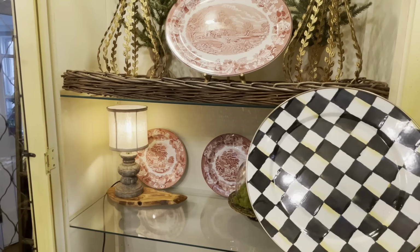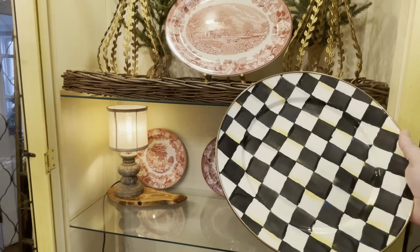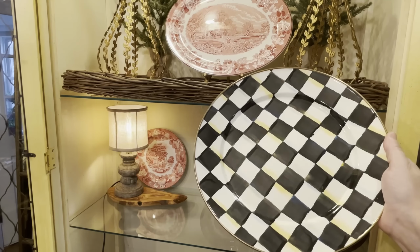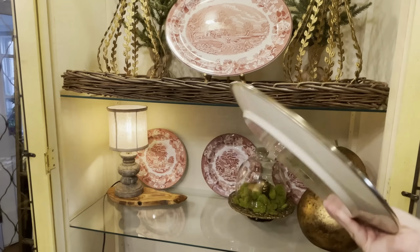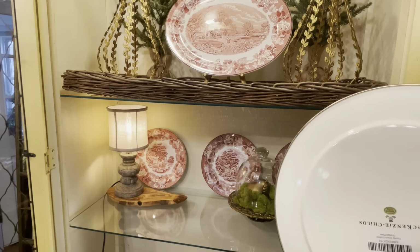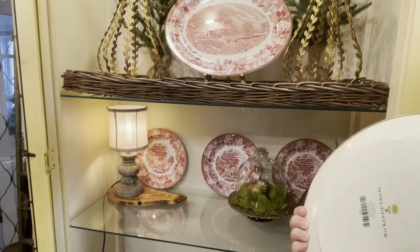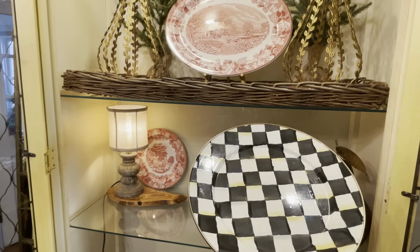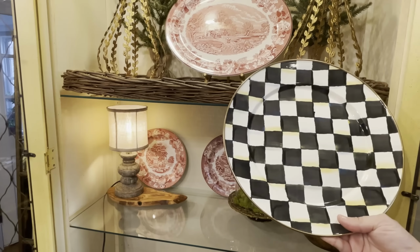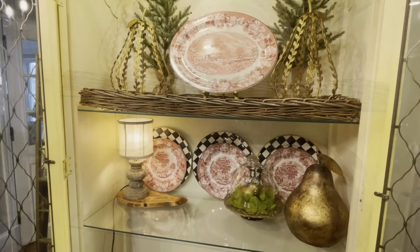Okay. Now I have some Mackenzie Child's chargers because during Christmas time, I love having just the fun whimsy throughout the home. Not too much, but enough to just give it that special magical feel. And there's the stamping on the back. And I thought these would look really nice back behind the plates. And see, it's such a difference adding these in.